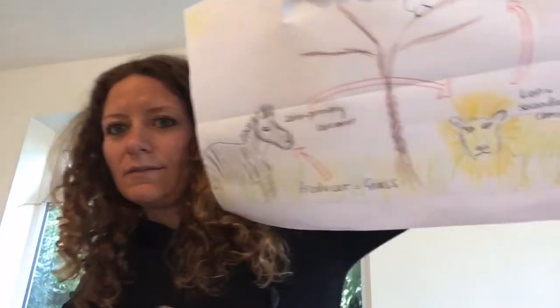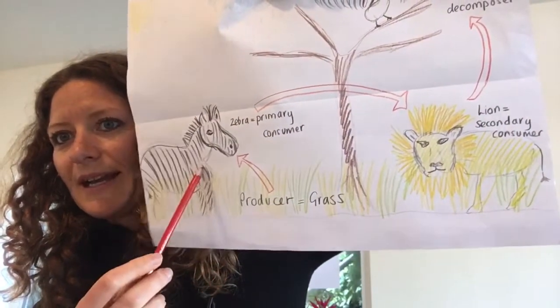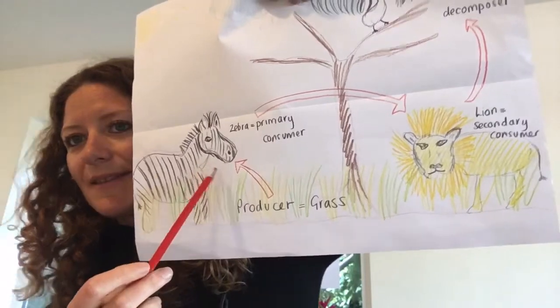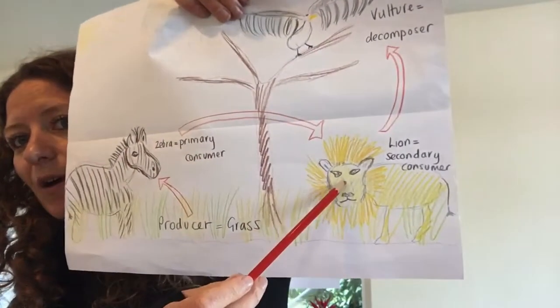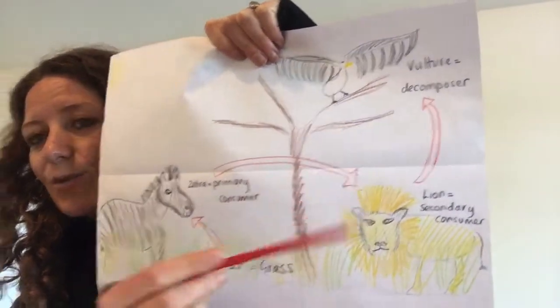So what we've got now is the energy going from our producer, the grass, into our zebra, and then the energy moving from our zebra into our lion, and then eventually the energy moving from our lion into our vulture, the decomposer. Now that is a very, very simple ecosystem, okay? We actually would call it a food chain, because food chains show us how energy moves from one part to another within a series of different animals.